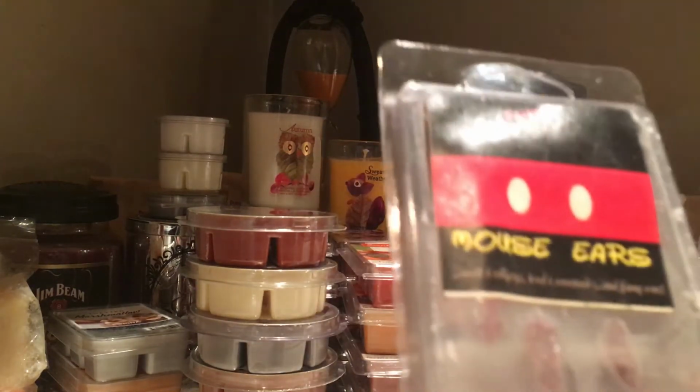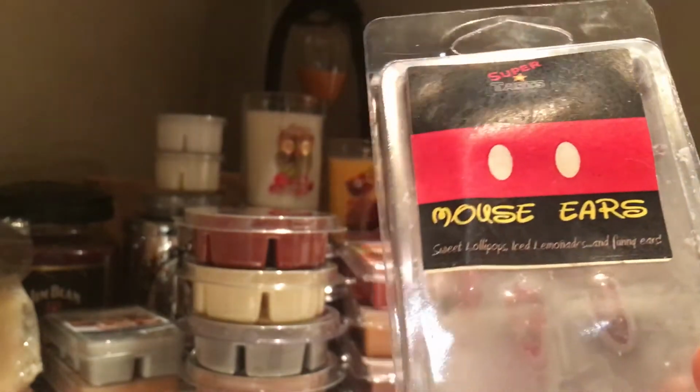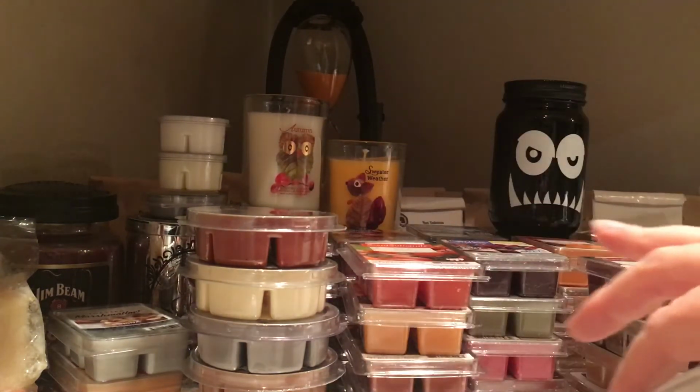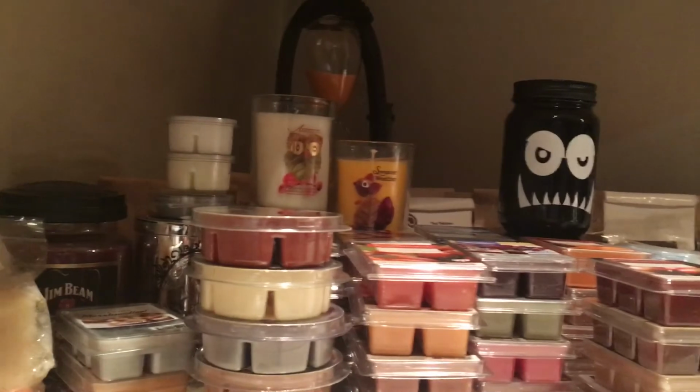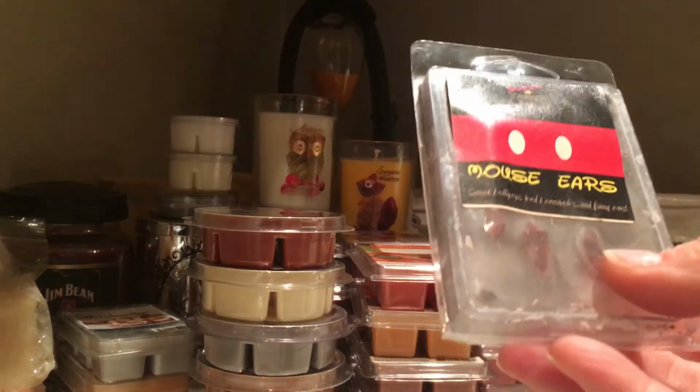This is from my original Random Act of Kindness from my friend in Florida from back in December. I don't know how long she'd had it, but I love mouse ears. I think this is a great change if you need to change it up with all these pumpkin. As you can see, I'm going from more of an apple to a pumpkin type scent for October. So this will be nice to change it up.